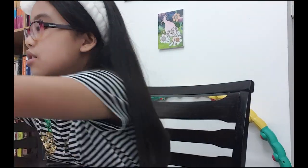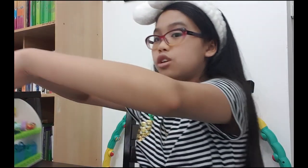Alright, so after I showed you all of it, the first playset I'm going to show you is actually my favorite. It's the fruit and veggies. Woohoo! Don't forget to eat your vegetables, they're healthy. Alright, here we go. So here is the fruit and veggie stand.